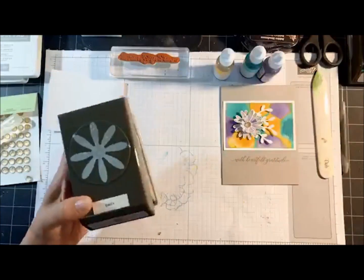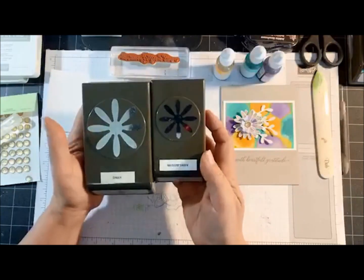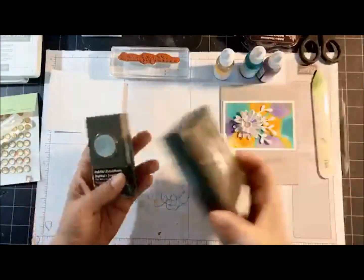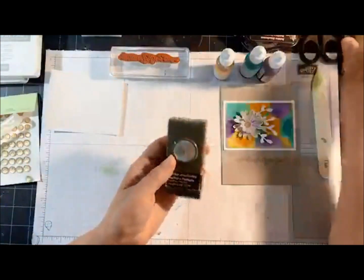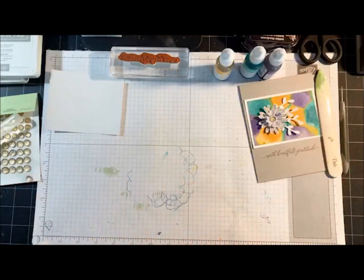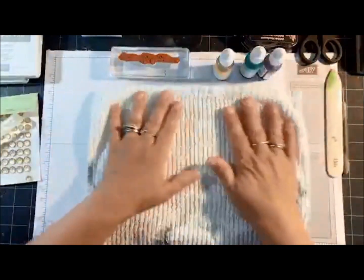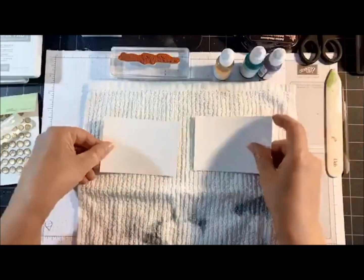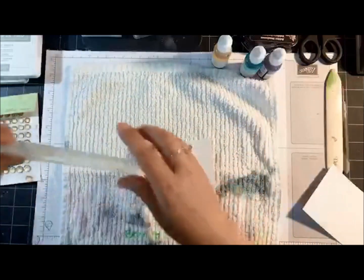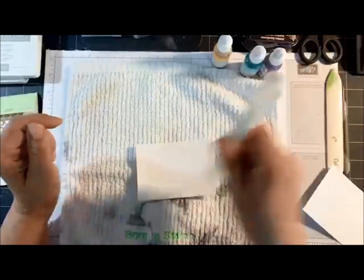I've got the 2 daisy punches, the daisy and the medium daisy, the 1-inch circle punch, and the sprig punch. So I'm going to bring in a towel just so I don't get everything wet. And I'm going to do both. Actually, let me do one first because this does splatter quite a bit. And all I'm using is water in a spritzer.